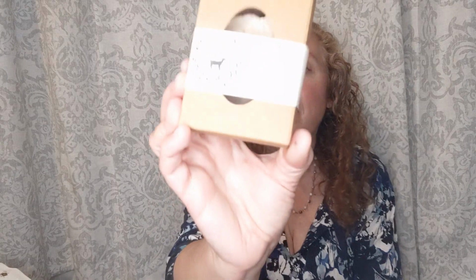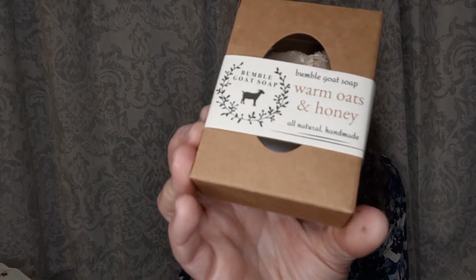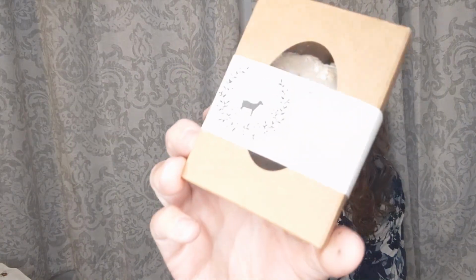So this is from Bumble Goat Soap, from Bumble Goat Company. And it is a goat soap. I wish you guys had smell-o-vision. It just smells rich and earthy and super cool. And I love goat's milk soap.